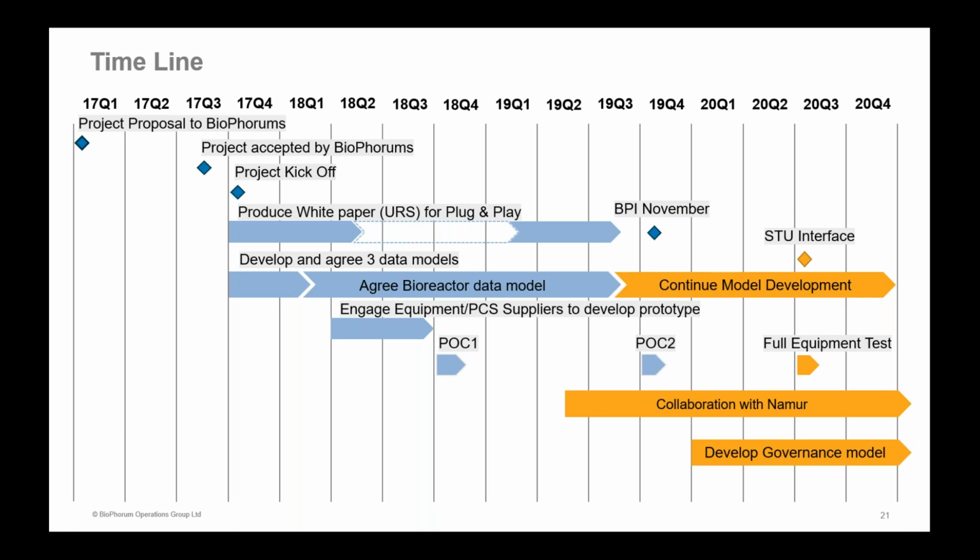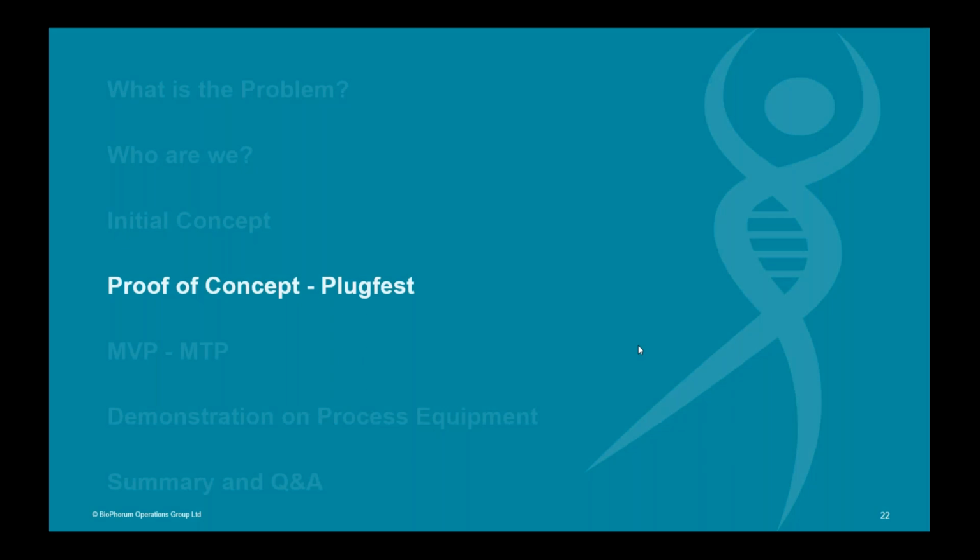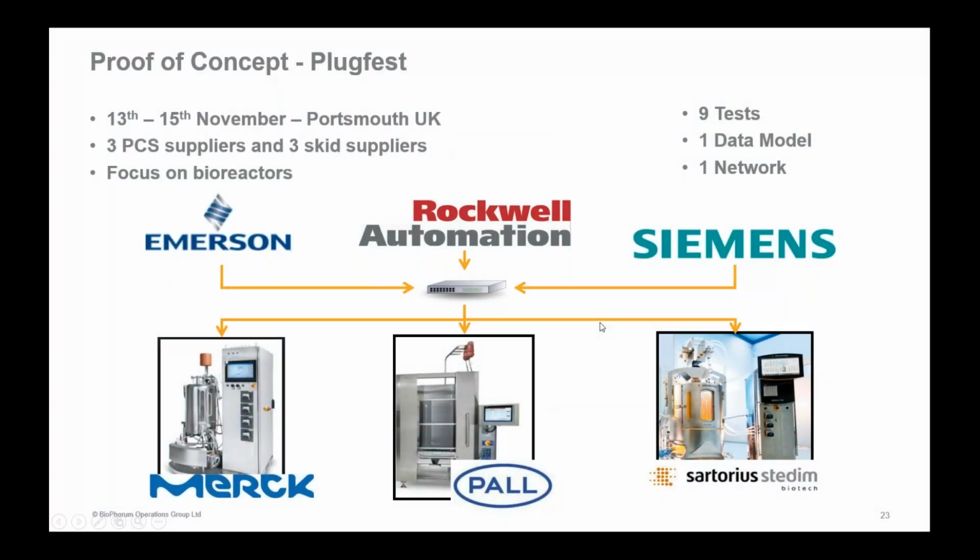So with that, let's talk a little bit about the actual tests we did with actual equipment and wires and stuff. And so I'll pass it over to Kelsey to talk about the first one we called a Plug Fest. Yep. So the first proof of concept we did, we called Plug Fest, because basically we brought all 6 suppliers into a room and basically had everybody plug their equipment into one network switch, and ran our tests from there.